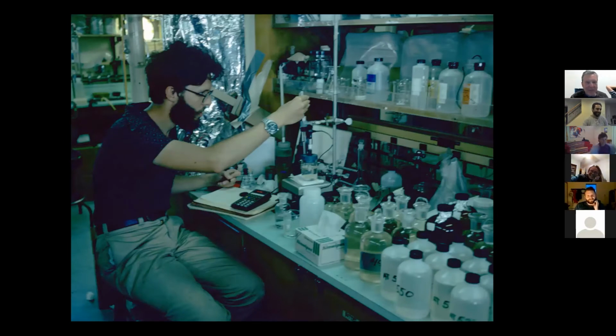That's Mickey laughing. That's me at the age of 24, 25. That's awesome, Bob. I was young once.